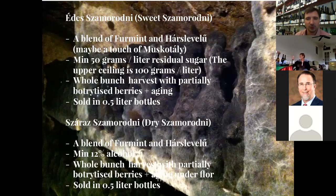There's a dry version of this. It's the same idea, whole bunch harvest, botrytis, barrel aging. But sometimes either the sugar level is already lower or else fermentation just doesn't stop.